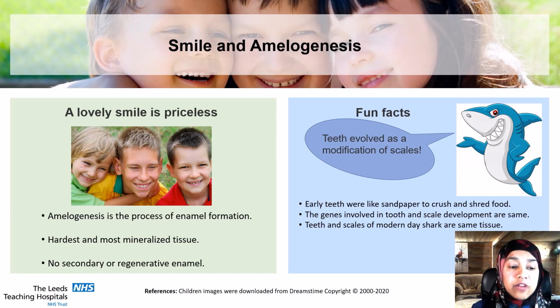So, what is amelogenesis? Amelogenesis is the process by which enamel is laid down on the surface of the teeth. Enamel formation results from the secretion of an extracellular matrix by secretory cells called ameloblasts and its eventual mineralization. Enamel is the hardest and most mineralized tissue in our body. Amelogenesis stops at the point of tooth eruption, and there is no production of secondary or regenerative enamel from that moment on. It has to last a lifetime.